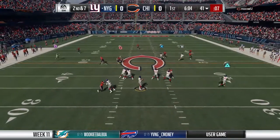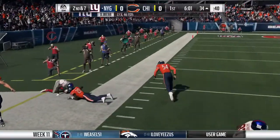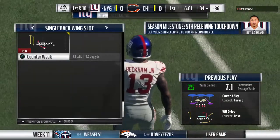To throw on second down, here's Webb. He's got the hook up to Odell Beckham. A really nice gain of 25 yards.